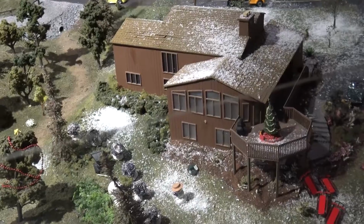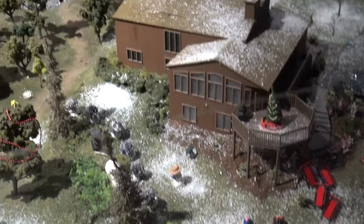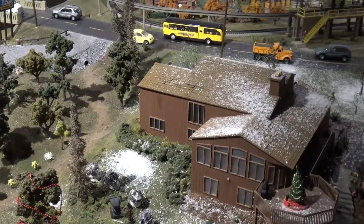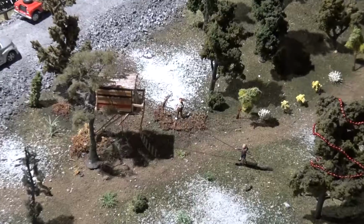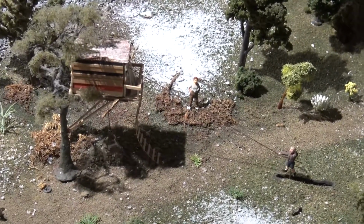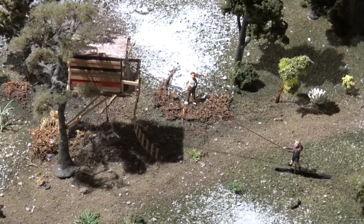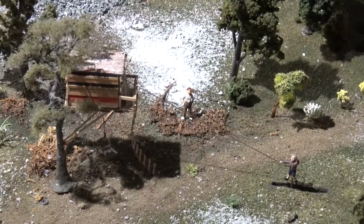Do you like taking a nice winter trip out to the cabin, being able to go sledding, or maybe you just want to feel like a kid again and play with your tree house. This kid's smart. He built a pulley system to get his supplies up to the treehouse so he doesn't have to carry them up the ladder.